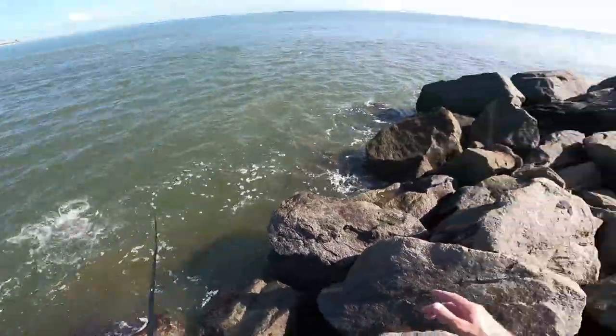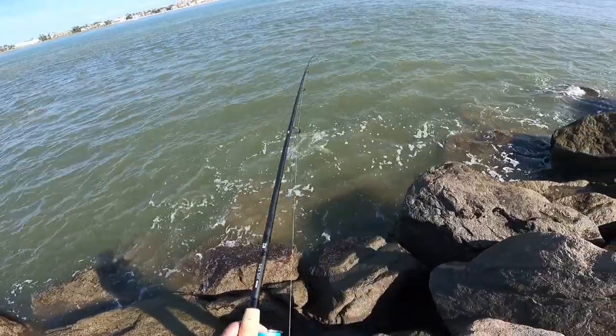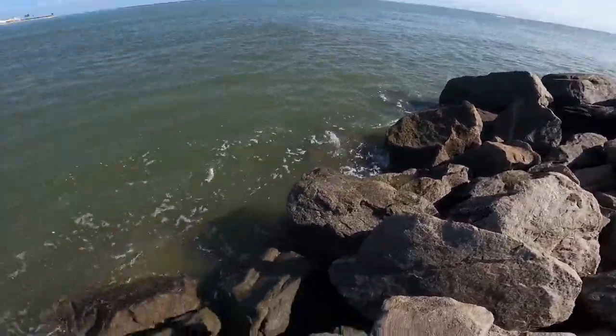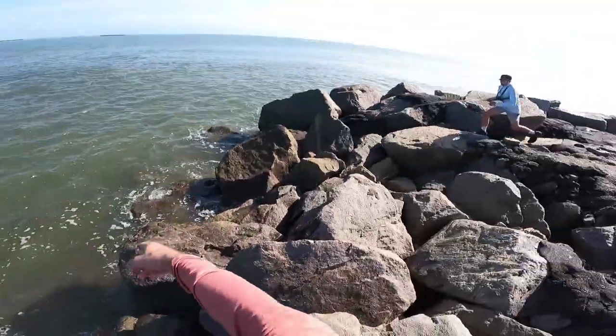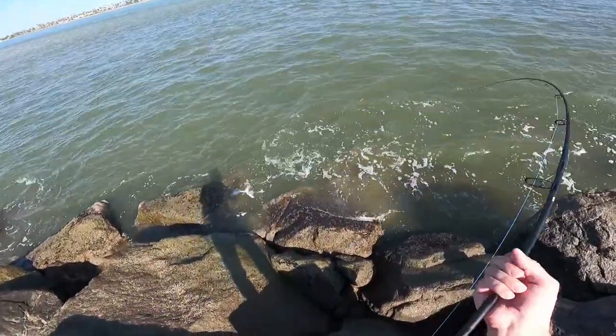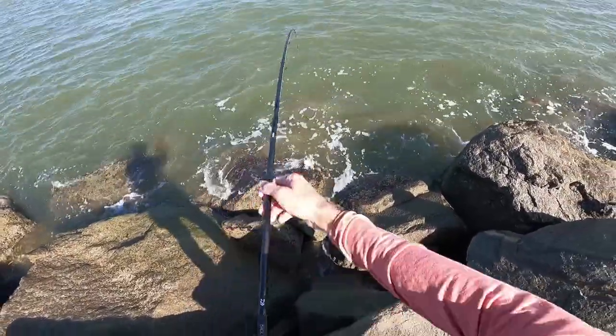Oh, yo, dude, throw over here if you can. There's a jack following my snook. Yeah, I'll hang him in the water. There's a jack right here, following the snook. Just cast out this way. He's right under my fish still. He's right next to the rocks.